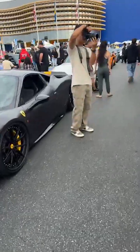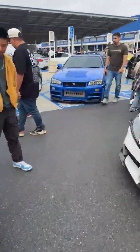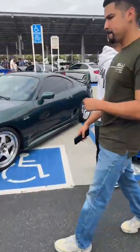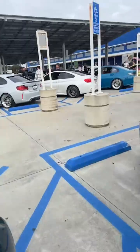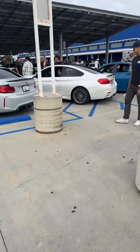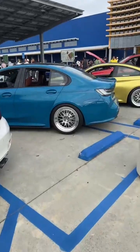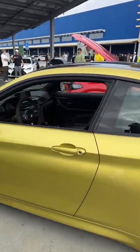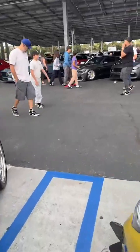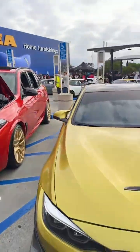So let's make our way around and go to another lane because we've been through this JDM lane. All right, here are some Bavarian Motorworks examples. BMWs galore. It looks like the team did a good job in putting these cars together with similar marquees.